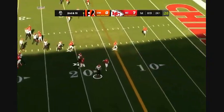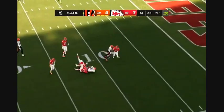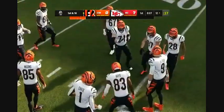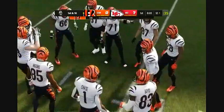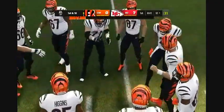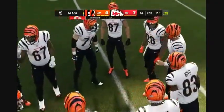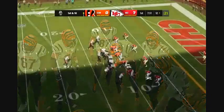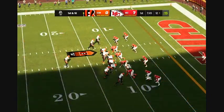Here's Burrow. Open man is Uzama. And down inside the 15, shy of the 10. 12 yards that time and a Cincinnati first down. He's certainly done a nice job spreading the field on this drive, and here he finds his big tight end for good yardage. And that's what you have to do. Keep defenses guessing about where you're going to go with the football. Clock rolling as we hit the midway point of this first quarter.